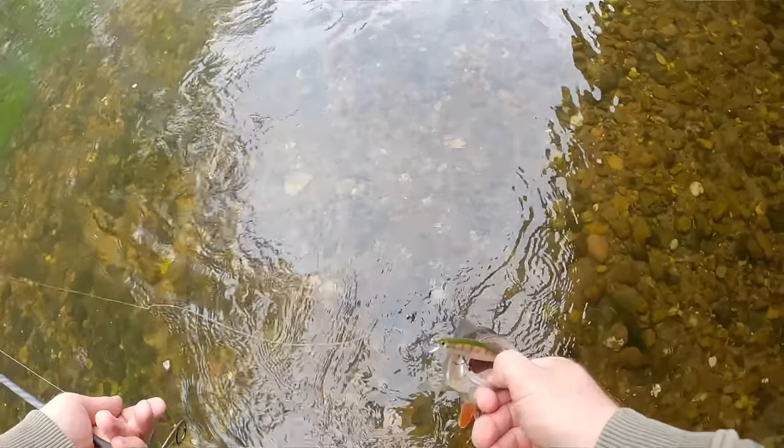At this point, I was really running out of time. I couldn't be distracted anymore. So I decided just to hit this little shoal of fish and hope that maybe a couple of species that I wanted were hiding in amongst him.